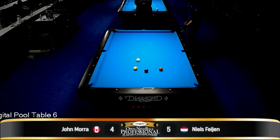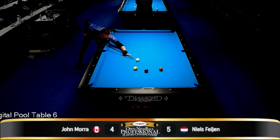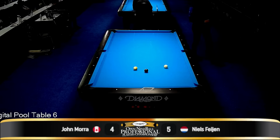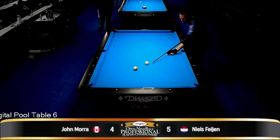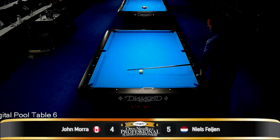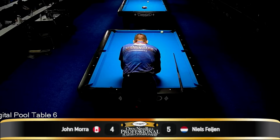Niels plays a very good punch shot. Him and Sky Woodward, some of the best punch shots where they punch the ball off the rail. Hold for the 8 ball. 9 both in the same pocket. All right, we have 6-4 Niels in a race to 10.